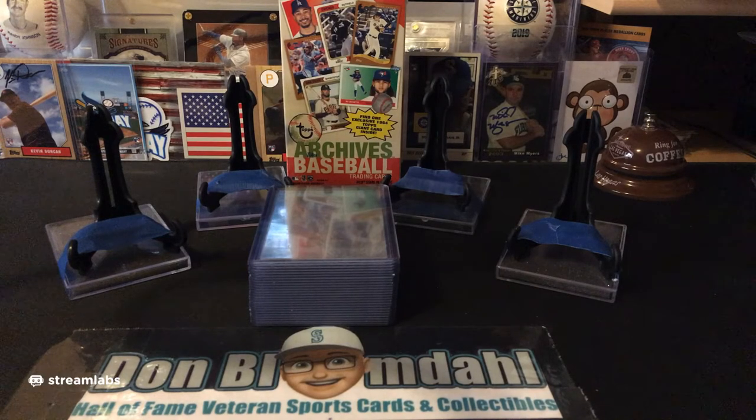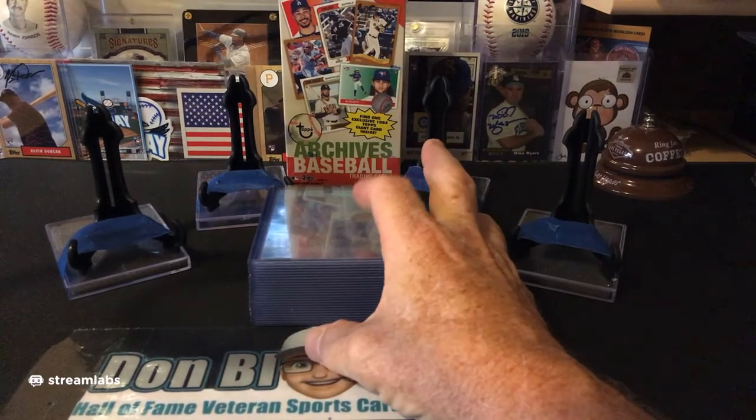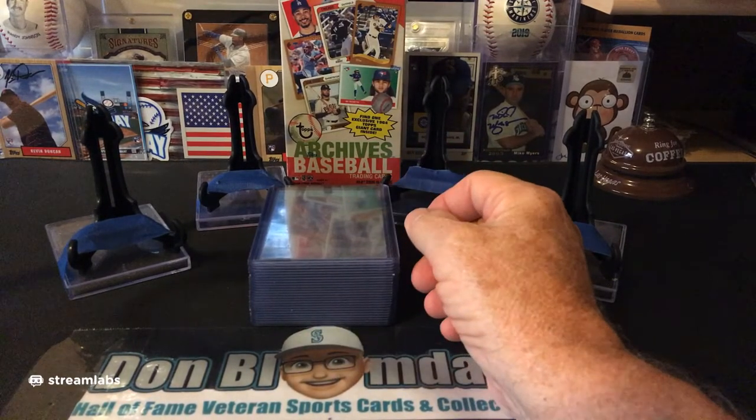And we've got 2 more minutes to go, and then we will get into our content, going through and reviewing this 1992 Denny's baseball card set.